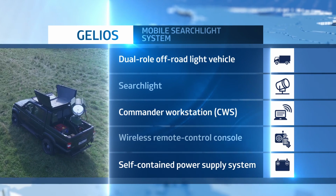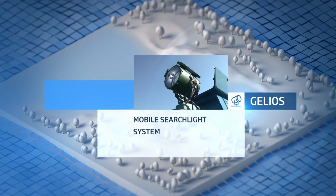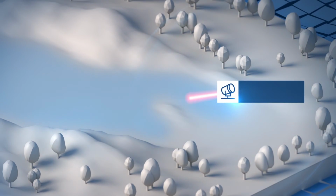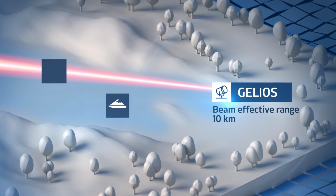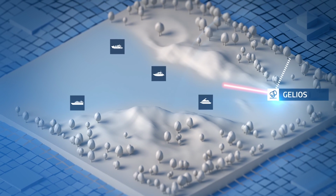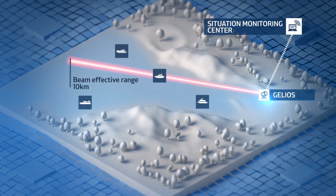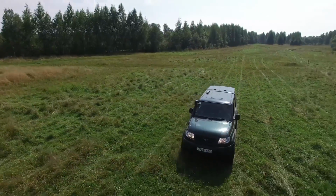The Gelios mobile searchlight complex can be used to protect objects of military infrastructure and communications, for state border safeguarding and closed administrative territorial formation perimeter protection, for covering and protection of social importance actions, anti-terrorist protection of various objects, search and rescue operations, coastline surveillance, anti-subversive and anti-landing coastline defense, protection of naval and aircraft bases, and the infrastructures of fleet and aviation. One of the main advantages is the complex's mobility.